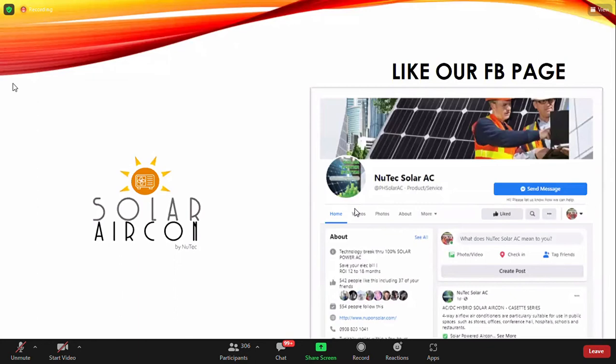Second question, Sir Stewart. Is the solar ACU still connected to the utility source or just dependent on solar power? Yes, it's a full hybrid, so hybrid has 2 sources of power. Okay, so it's still okay. Because if the solar is not enough, like in the evening, it will automatically switch between the solar and the AC grid.